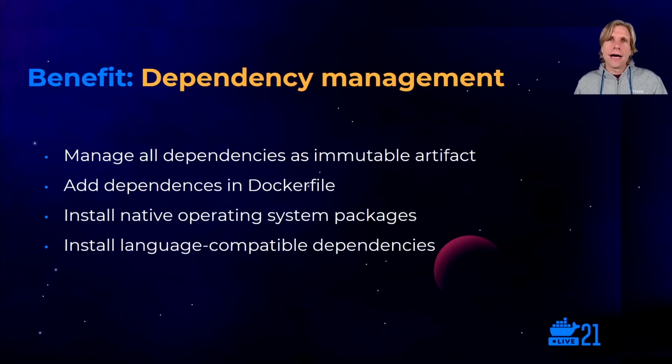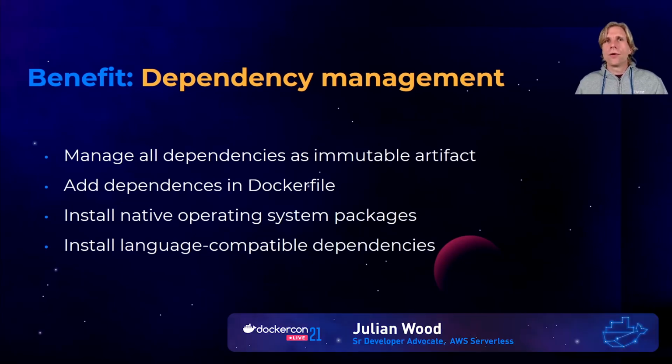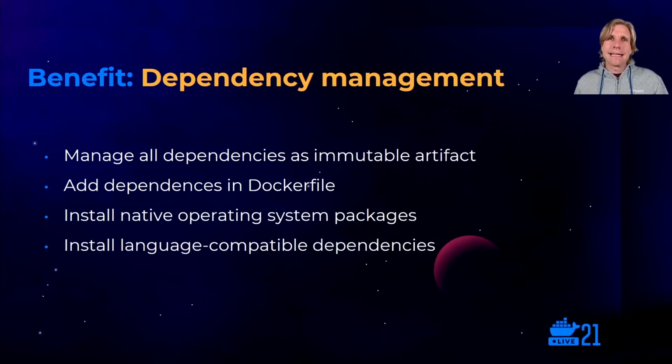You build an immutable artifact from a Docker file where you manage all your dependencies, and you can use your package manager of choice. So you can use your npm package or pip install, or for Java, there's Maven. For .NET, there's NuGet, and Ruby has gems, and so forth. You get the idea. And you can install native operating system packages as you could do with any other Linux distro, things like low-level code libraries or full applications. And now you can build your images exactly as you like them, and can be sure that the software runs as you expect from your laptop all the way through to production.